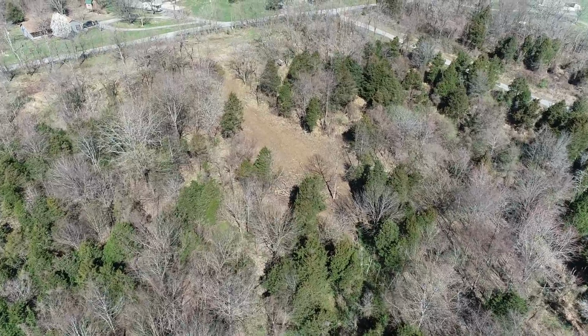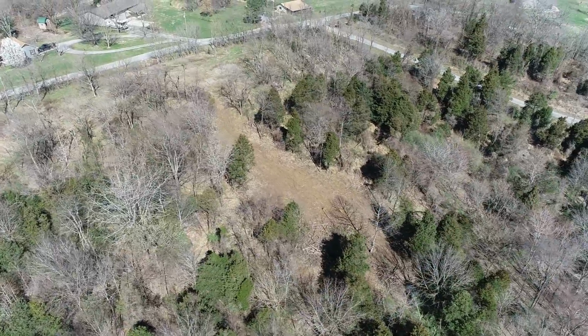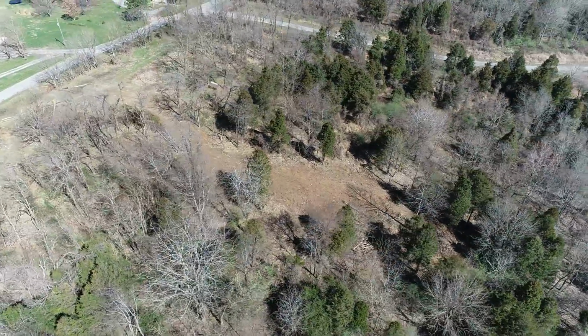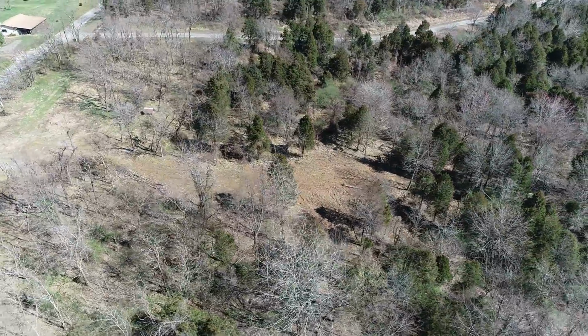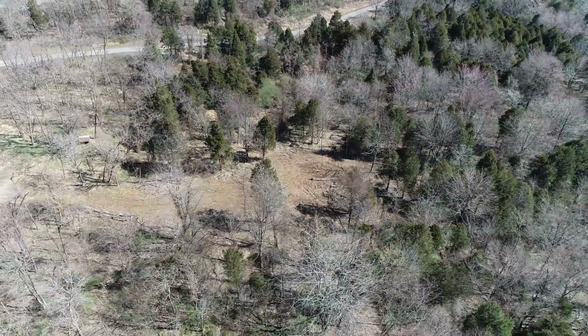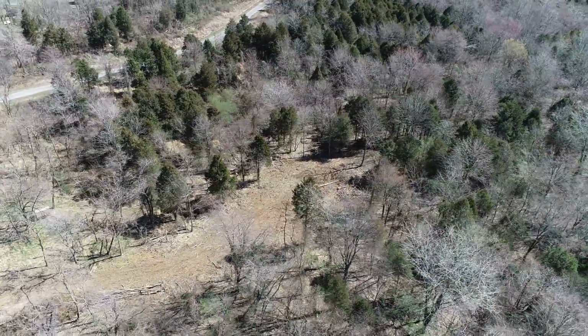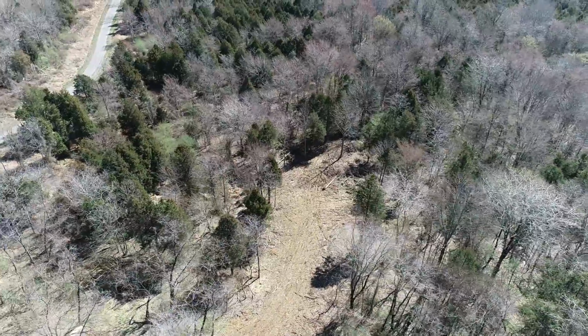Okay, here's a drone shot from a couple of weeks ago now. Since this time we expanded this substantially. I thought we were done a few weeks ago, and then we went back and we had to expand basically the entire thing to make room for the pond, to make room for the parking area. So it's probably double the size of this showing right here.